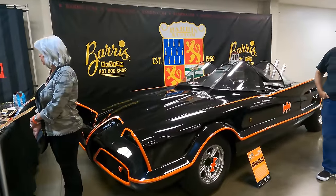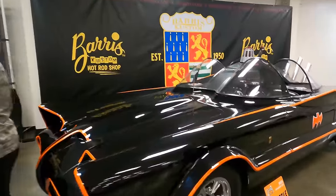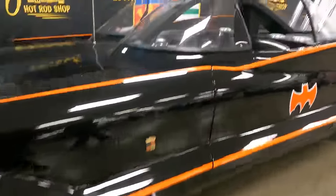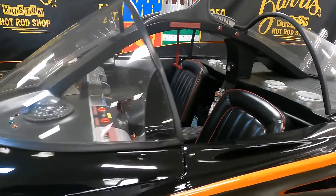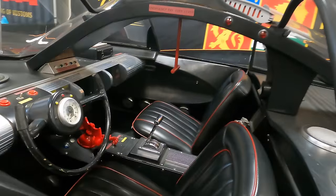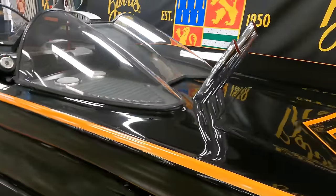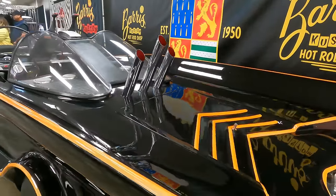Stepped inside for a second, and the Bears people have the Batmobile on display from the television show of the 60s. As you remember, with Adam West and Burt Ward.